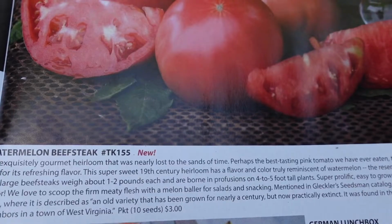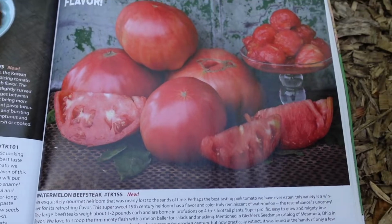On today's Variety Spotlight, we're going to be talking about a big red beefsteak tomato that's new to the Baker Creek catalog this year for 2022, but it's actually been being grown since the 1800s. This is the watermelon beefsteak.